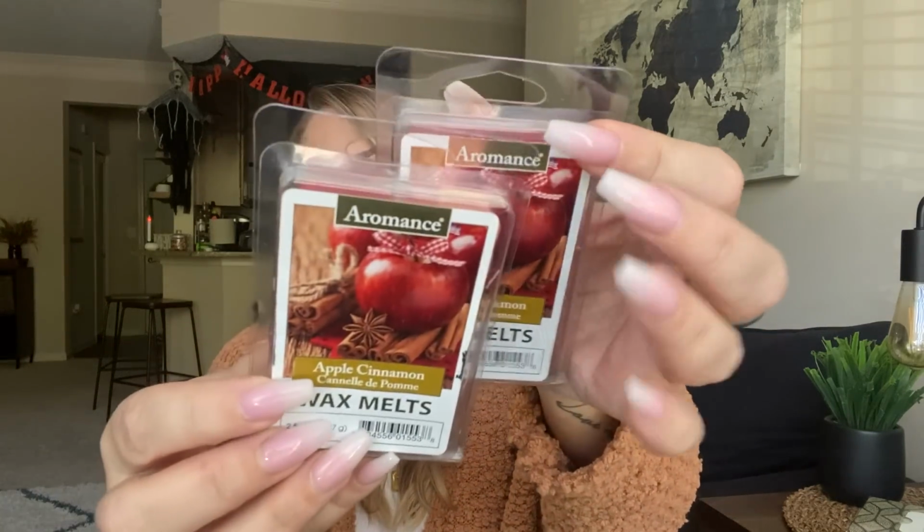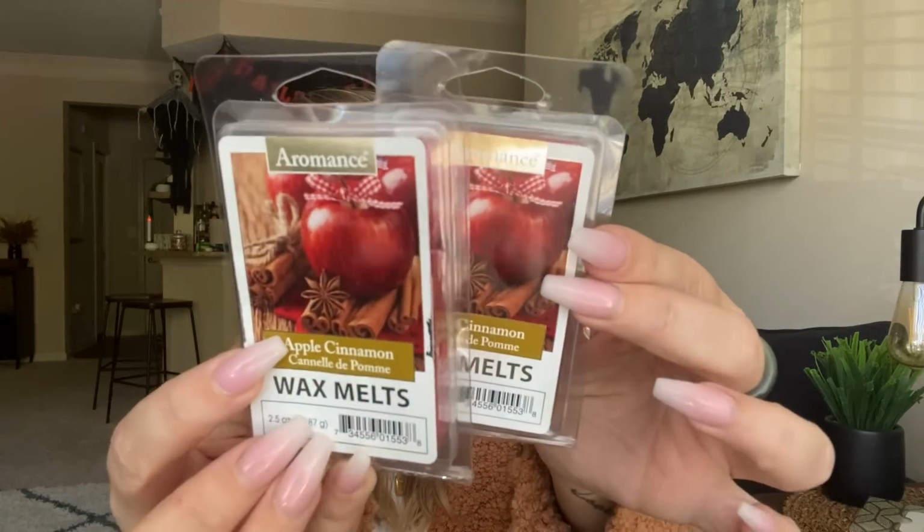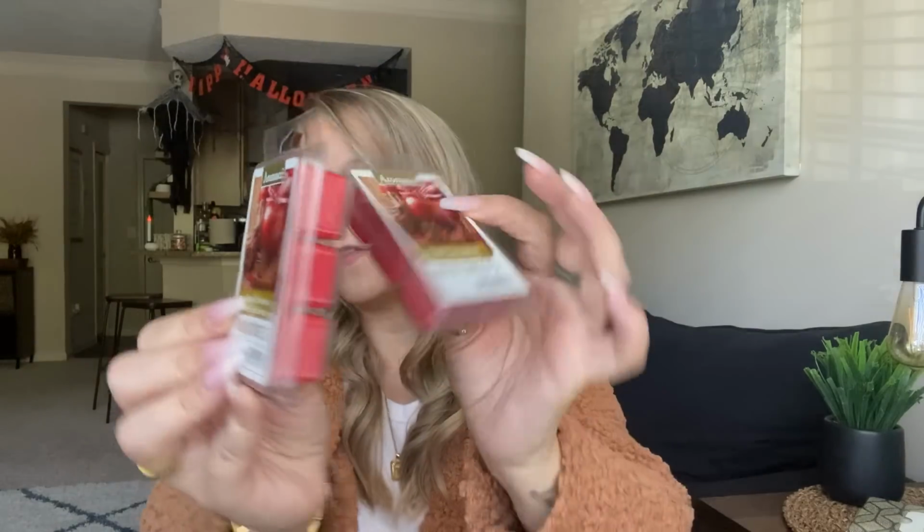I also grabbed these wax warmers. I love apple cinnamon. I love apple cinnamon in the fall. Love it, love it, love it. So I grabbed these, and I can't decide if this is the name. The Dollar Tree brand is Luminous, I believe, and this Aromance, it could be Dollar Tree. I'm not sure. But I love these. The packaging is everything. And these at least will last for a little while.